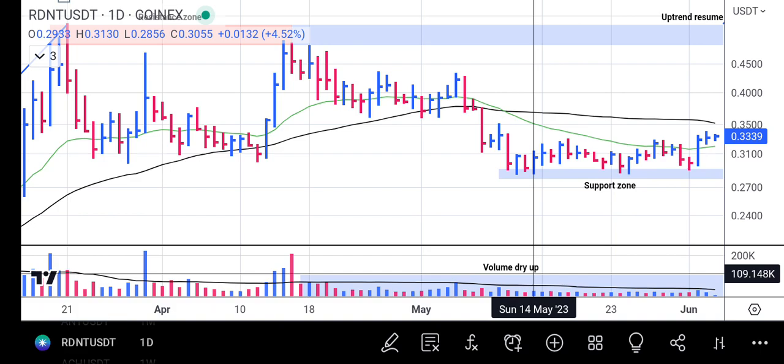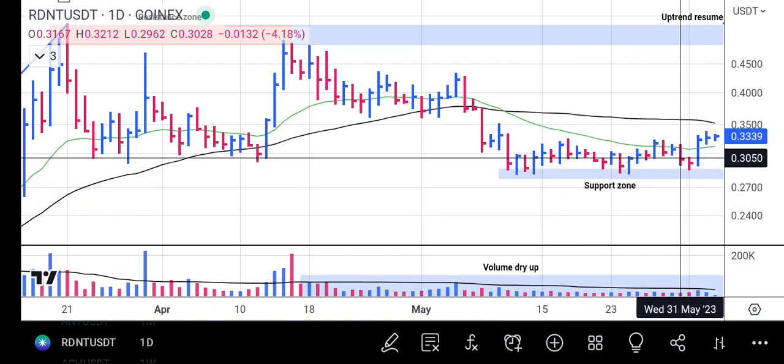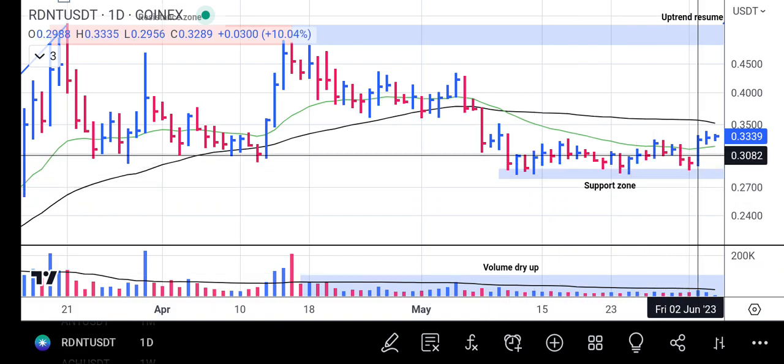Okay, let me continue. Why was the volume dried up? We all know that just a few buyers will push the price upward because they will overwhelm the sellers and the rally will continue. That's exactly the area we are in now.